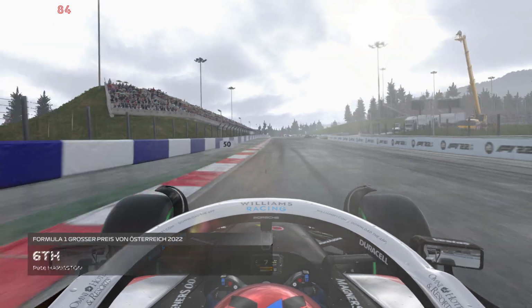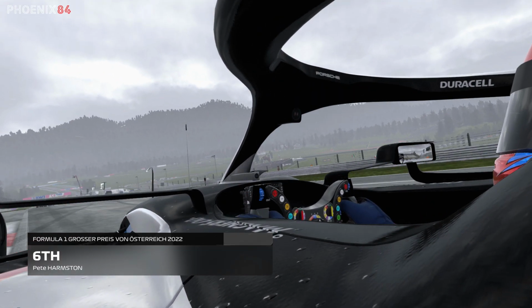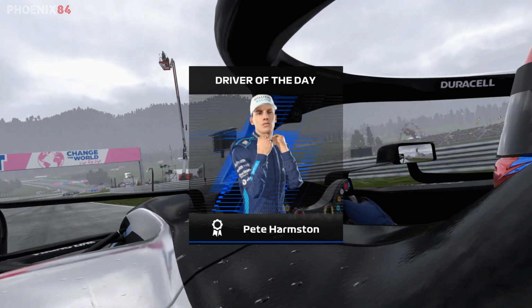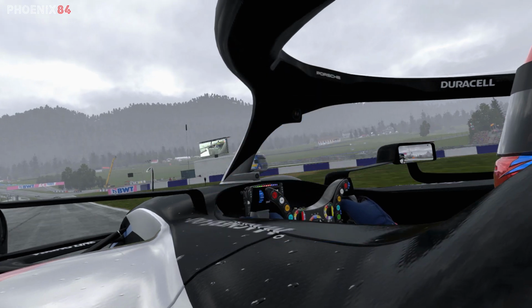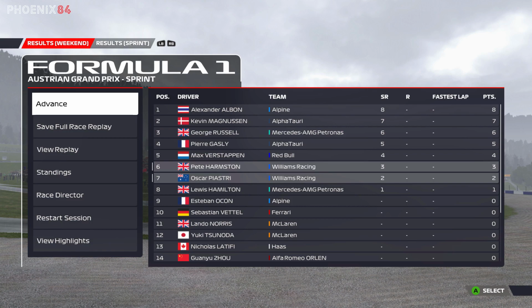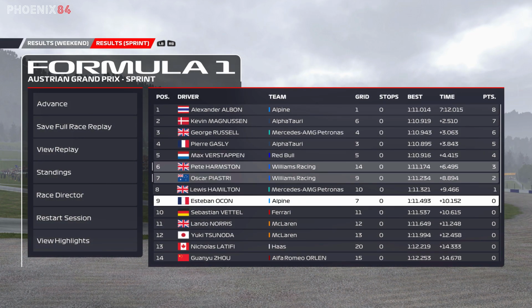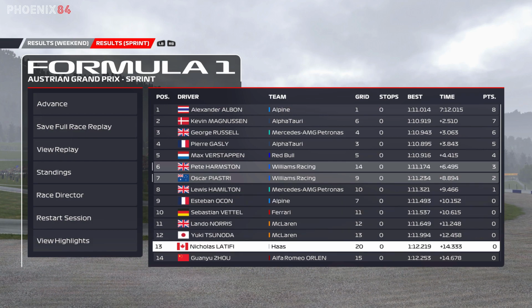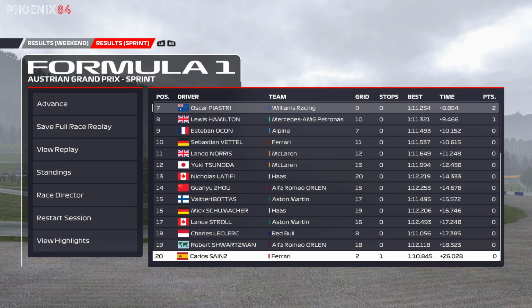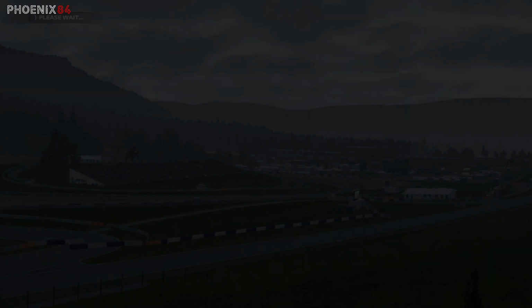But there we go. Most of those positions were gained either from Verstappen spinning, we gained 1 on Hamilton, and that was pretty much it. You know, we gained a lot of those positions at the hairpin at turn 3 to get P6. Obviously helped out by a few people making a pit stop, like Leclerc, for example. Not Leclerc, Sainz made a pit stop. Leclerc spun out as well. So yeah, 6th on the grid. Time for the race. Today's Austrian Grand Prix.